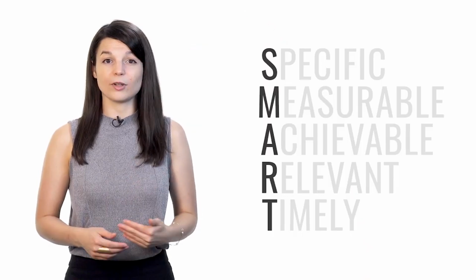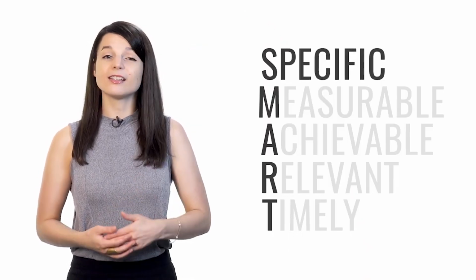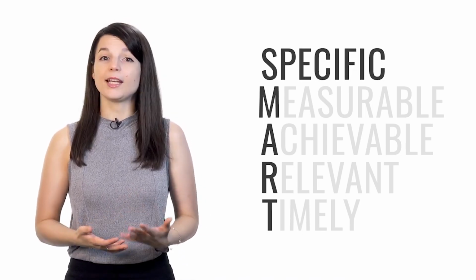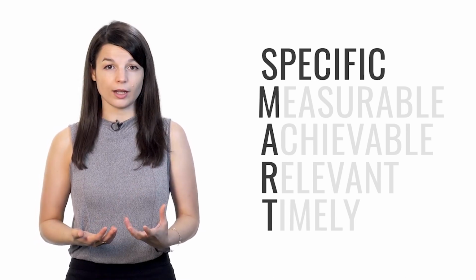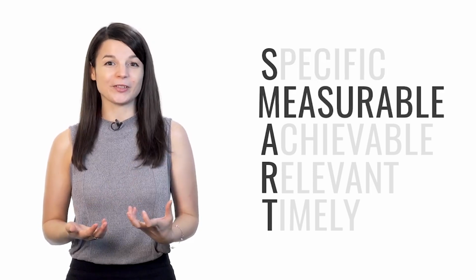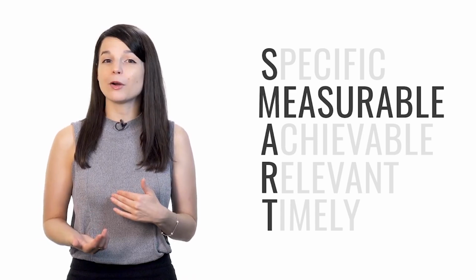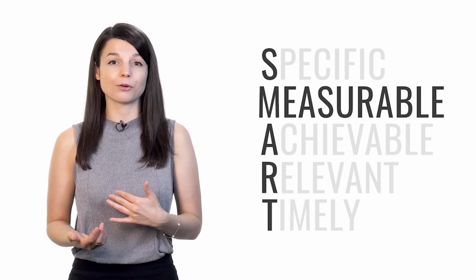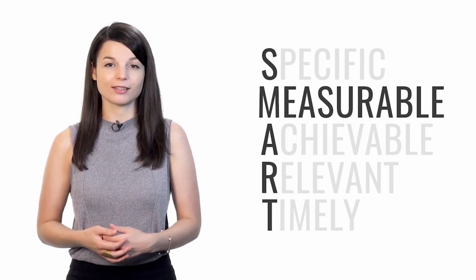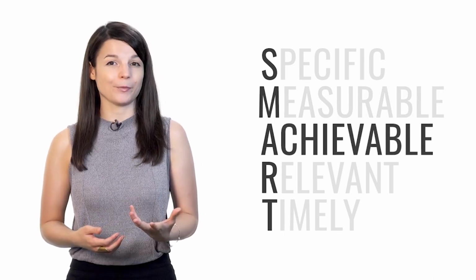This is a good example of a SMART goal because tests are specific. There are tons of different tests focused on speaking, grammar, and comprehension. Pick a test that can measure the specific area in which you'd like to grow. Measurable. Tests are measurable. Every test measures your performance to some degree. Whether it's a total count of right and wrong answers or a simple pass or fail, every test measures your performance.